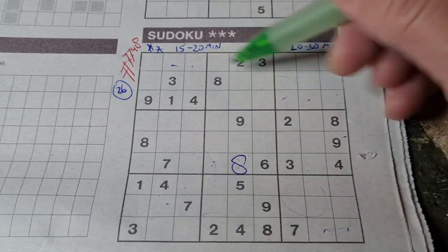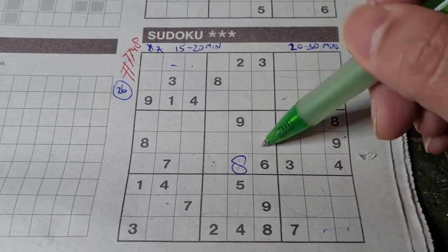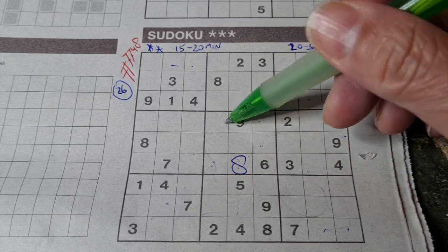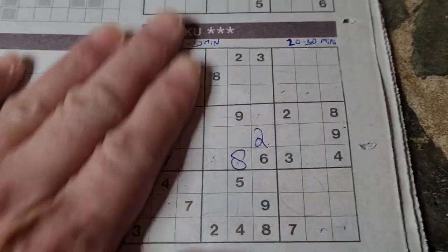2 in this column, 2 in the middle column. So the column next, the only 2 places for the 2 should be here or there. We have a 2 in this row, no 2 there, 2 should be there.